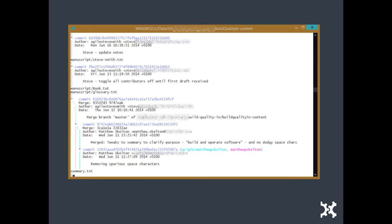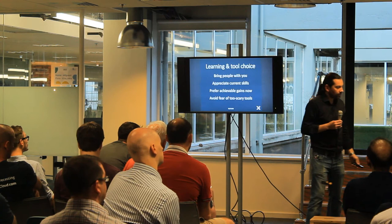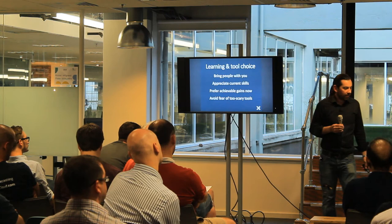So rather than going straight for the command line version of Git, you might choose to go for the browser version instead, because you don't want to try and persuade people to climb this massive mountain first. It's too scary. So bring people along with you, appreciate their current skills, where they are. It's a journey you need to take people on. If we can get some achievable gains now, we can all feel better and we can move on to the more exciting, bigger stuff later.